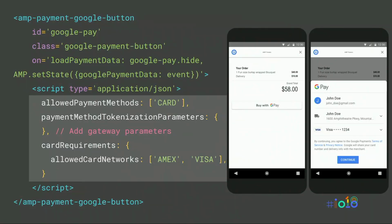Now, we've seen tremendous adoption of AMP from around the world. AMP by design is a restricted set of HTML with limited JavaScript support. By working closely with the AMP team, you'll soon be able to enable Google Pay by using these standard AMP components. All you need to do is drop in the same JSON payload as you would to load payment data, and you'll be able to easily render a Google Pay button within your AMP page. The button itself will automatically handle opening the payment sheet and returning you the payment method token.